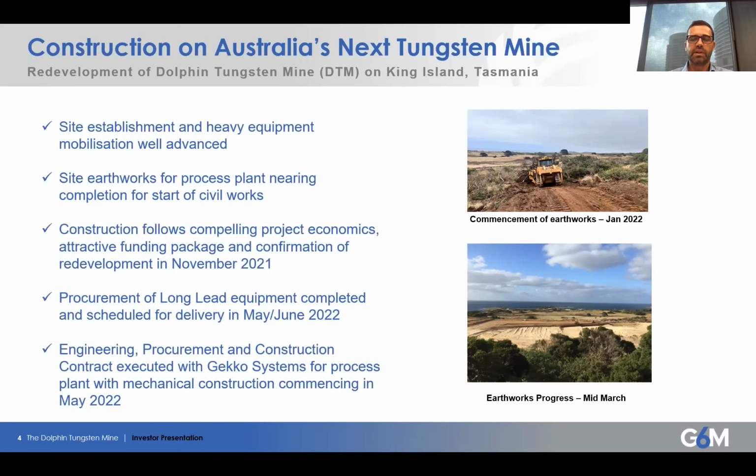Any areas where we have to clear vegetation that's threatened, we announced recently that we have a conservation covenant for 33.7 hectares of land. So we will protect that land and make sure that it remains protected. Right, thanks.